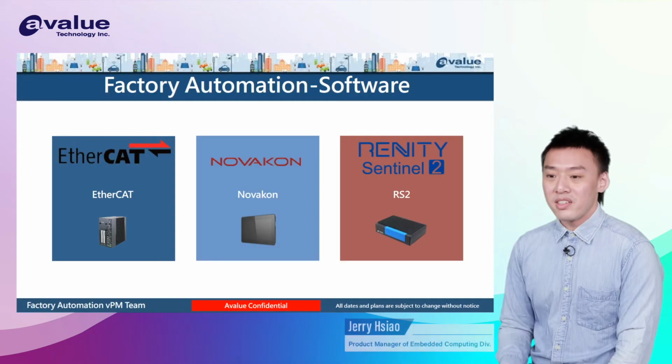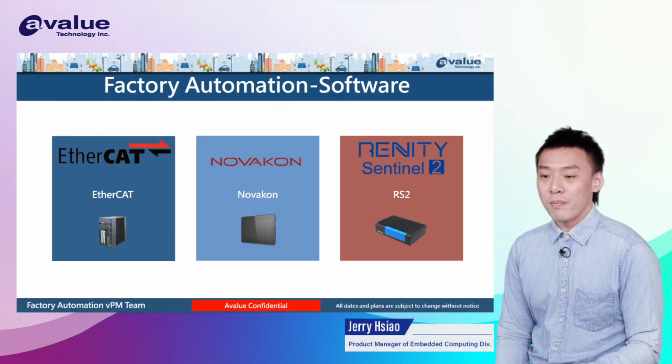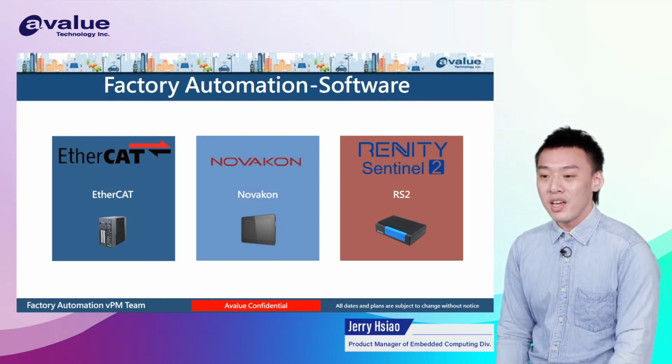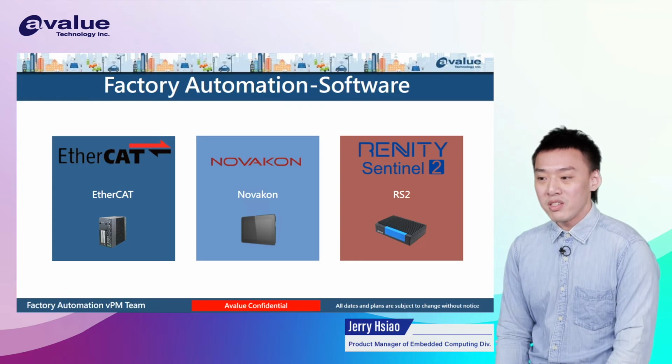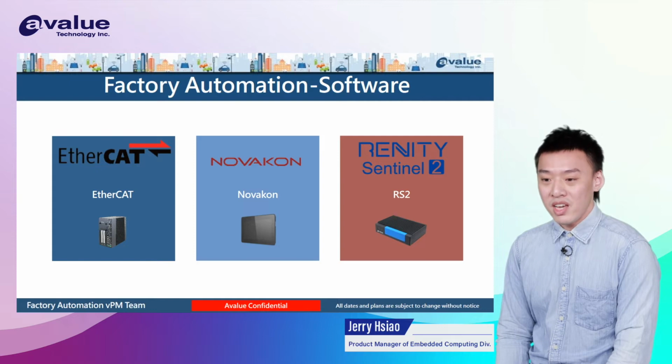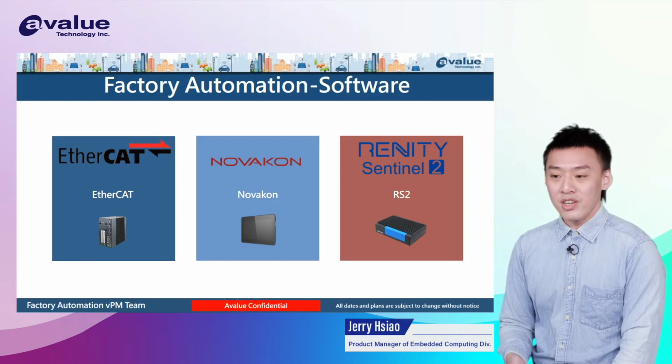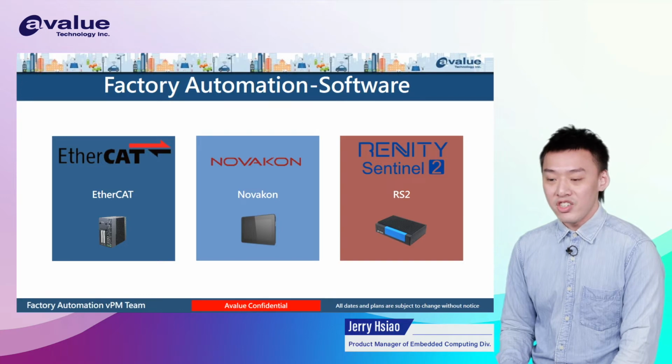And the first one is EtherCAT. What is EtherCAT? We have been talking about it. It's a high-performance Ethernet-based fieldbus industrial network system. In order to address three main features, the first is rapid response time, the second is minimal data requirements, and the third is low cost of implementation. So where does it work? We apply it to many different applications in automation that need faster and more efficient communications.